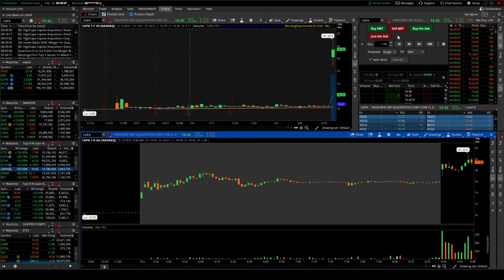So what's the SPY doing? The SPY's coming back up. This is very low float, so I do want to have my finger on the trigger to sell in case it cracks here.